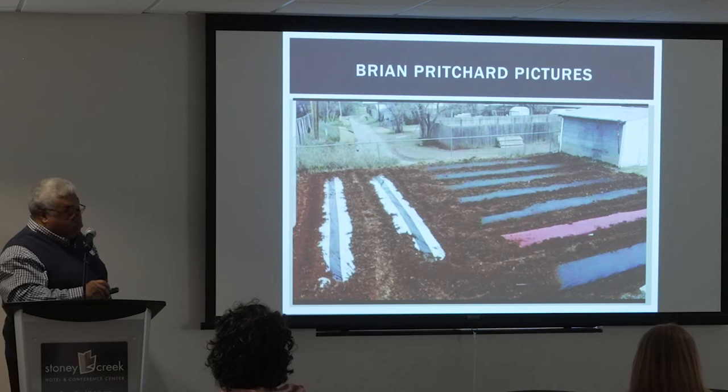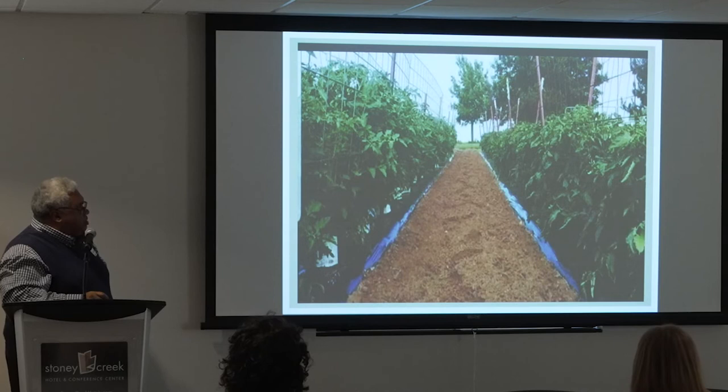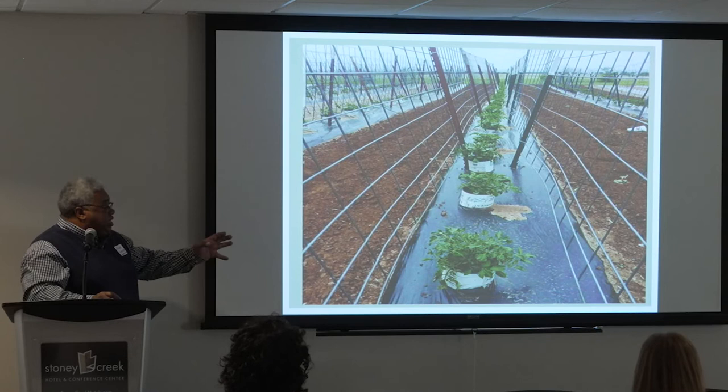That's just another one of his gardens that he put in. And this is his tomato crop. You can see how prolific this stuff can be in this plastic when you've given it the water and the fertilizer and everything that it needs. This is before they got big.